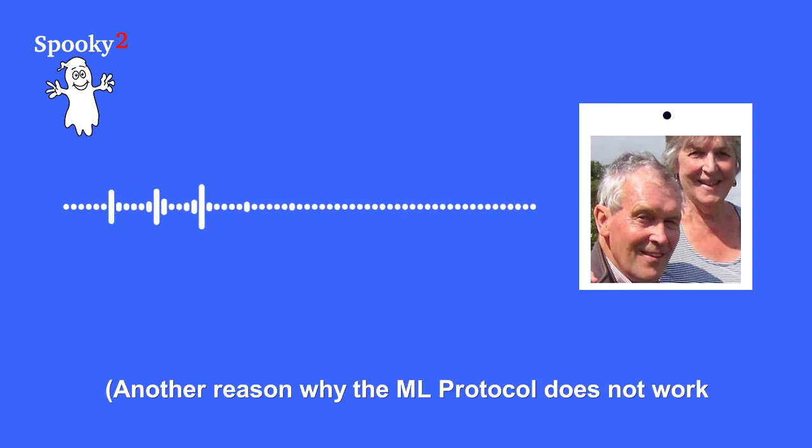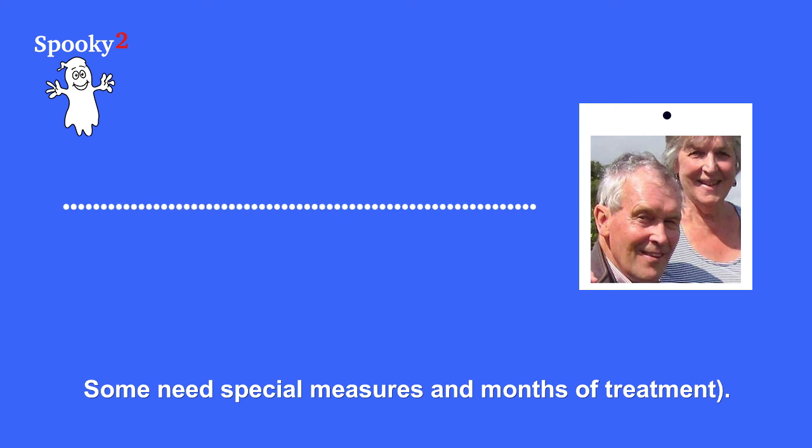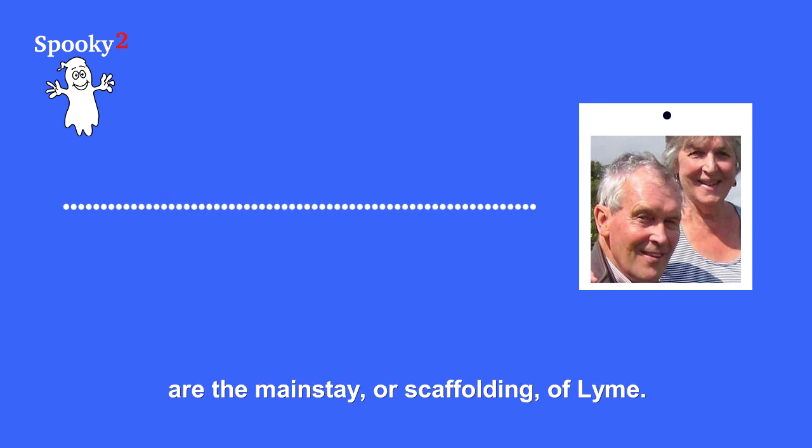Another reason why the ML protocol does not work is that not every co-infection or strain is equal. Some need special measures and months of treatment, and they believe that these incredibly stubborn strains are the mainstay or scaffolding of Lyme.